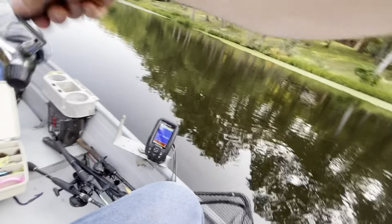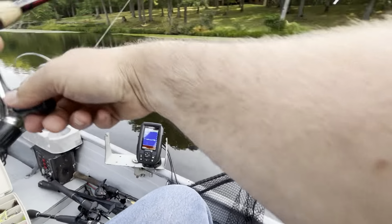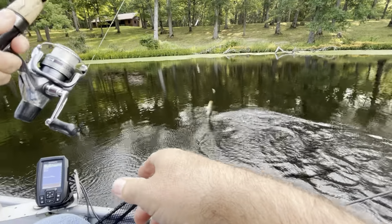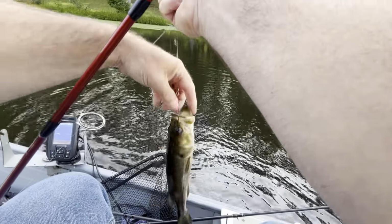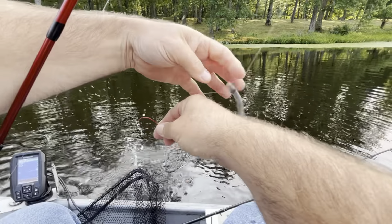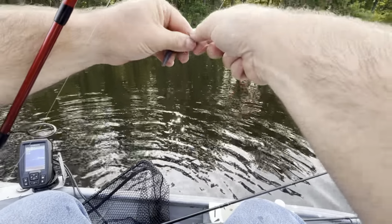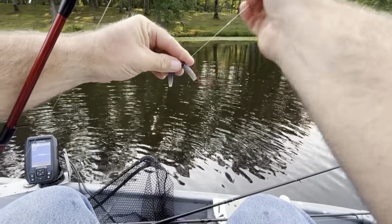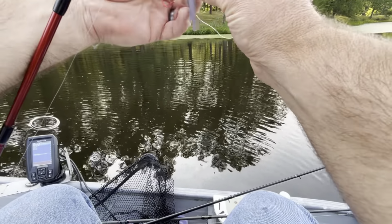Oh, that's a good one there. It feels like a nice one. Right. I ain't that big. Little bass. See that worm slide up? How that worm slid up the line there? That O-ring keeps it from falling off. If you didn't have that O-ring on there, you'd be going through worms left and right with these things.